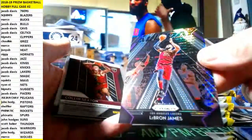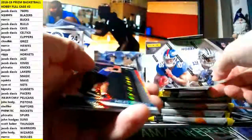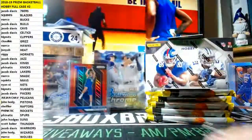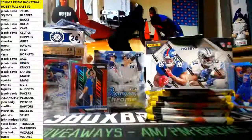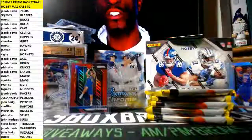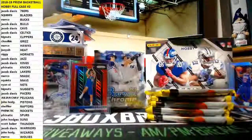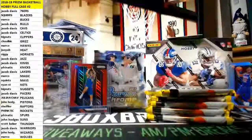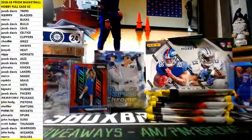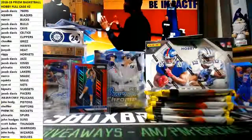Nice LeBron James there. All day Prizm. And our next autograph is going to be Collin Sexton for the Cavaliers. And then we got a nice little Miles Bridges. Nice DeAndre Ayton. Nice pack there. That'd have been a killer one pack purchase. That'd be a J. Keith one pack special he tells me about at the card shop. I got one pack and I pulled this. How? Very nice LeBronius as well. Going through some top loaders here.